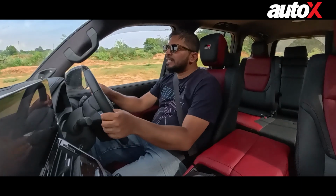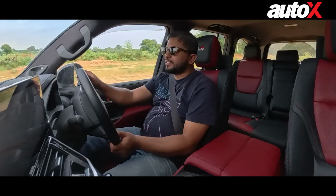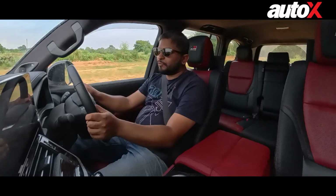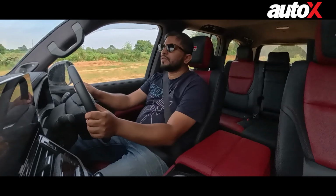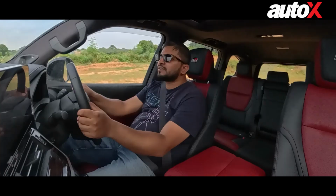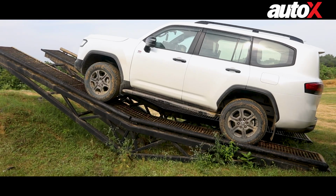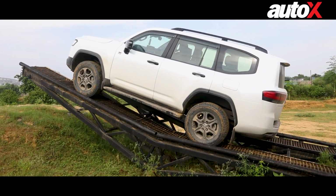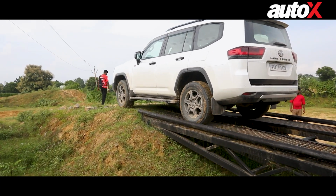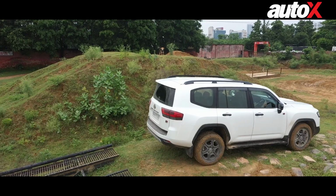Seesaw time for the LC300. I think this is going to be very easy peasy for the LC. Again, I'm still in 4 high, so let's see if it can do it in 4 high. Now the biggest difference I'm expecting is in terms of its shock absorption. It's still in 4 high. Well, yes, I didn't feel a thing. Of course, there's a big noise, but inside here, there's nothing that I felt.